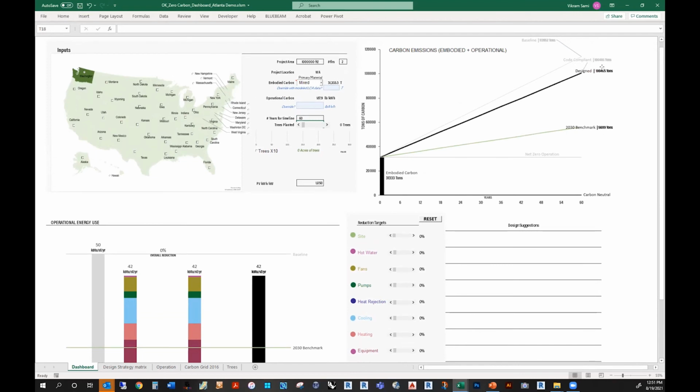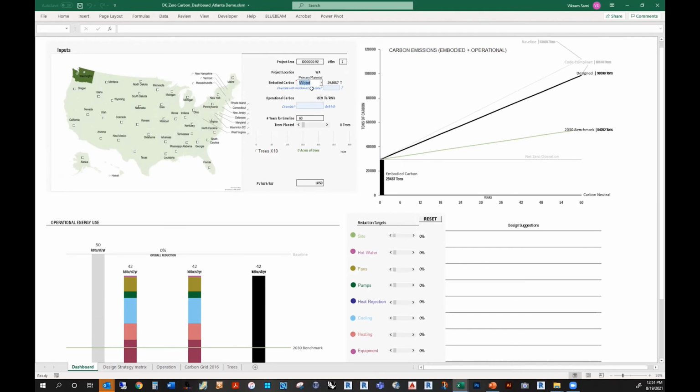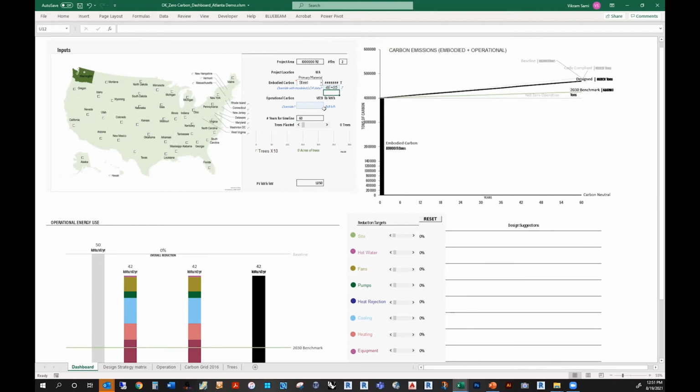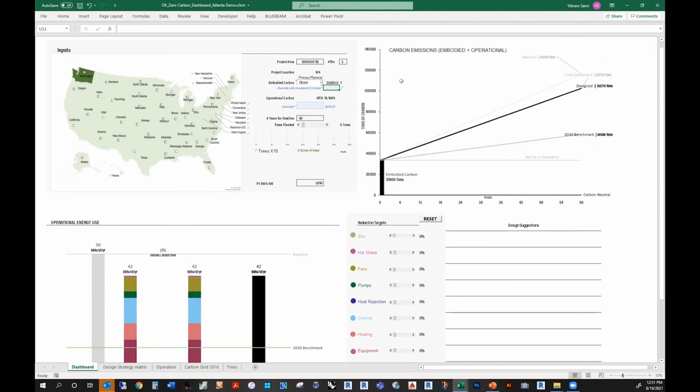So your total tons. These numbers are from the construction carbon calculator. That's what the wood option in that website gives you versus steel, but I can override it if I've modeled it and I know it's, let's say, 40,000 tons. Or maybe that's too much, I don't know. I can override that with actual data. I can override my operational carbon if I have actual grid information.